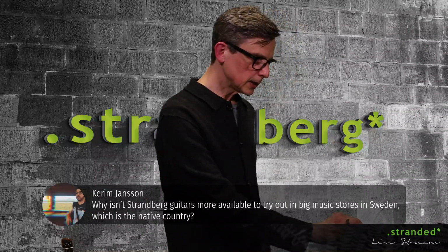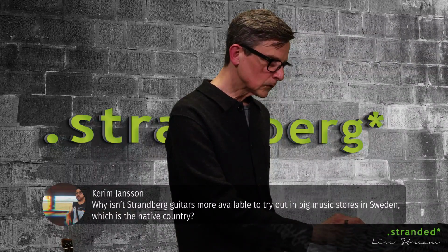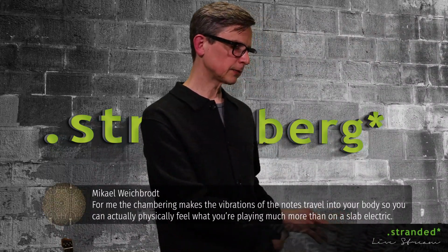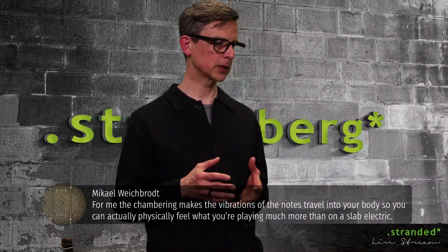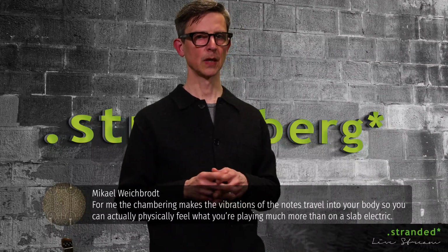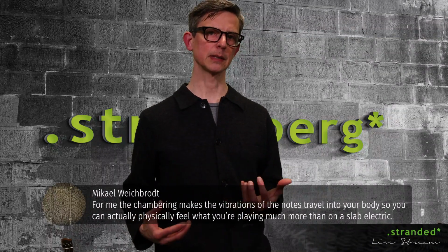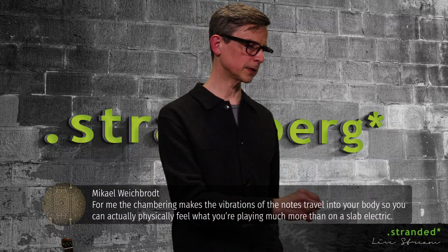Let's see. Michael says, for me, the chambering makes the vibrations of the notes travel into your body, so you can actually physically feel what you're playing much more than a slab electric. I agree. And I think just overall, the mass of the guitar is important. So the lighter, the more resonant it will be.